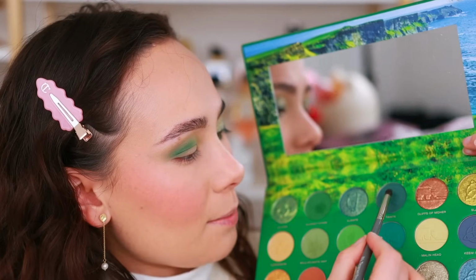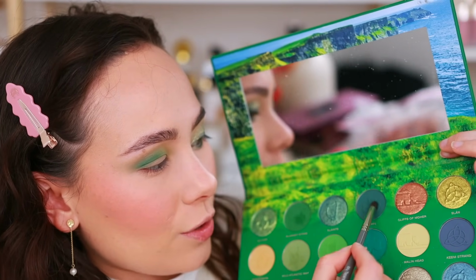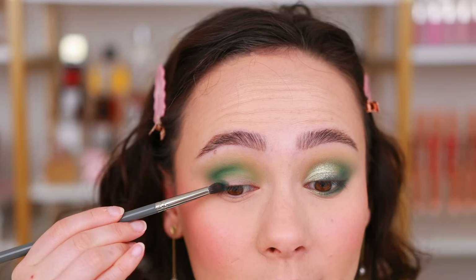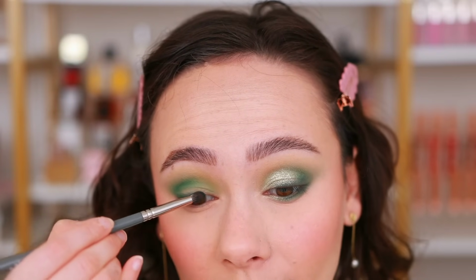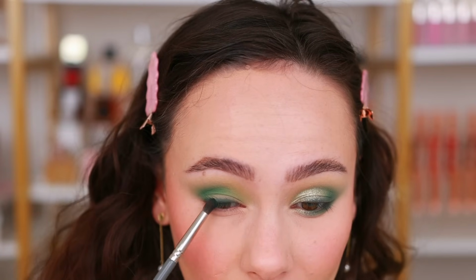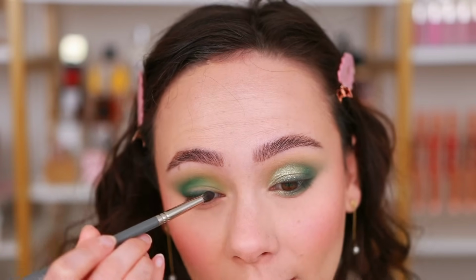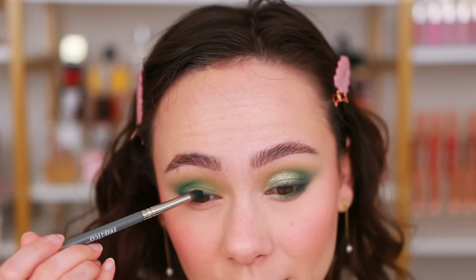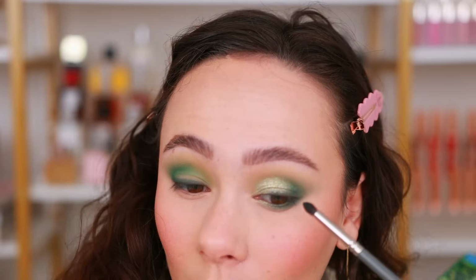And then next I'm going to take a pencil brush. This is a My Kit Co 1.16, and I'm going into this dark green shade here. And I'm going to run this along my upper lash line, like so, to give some depth to the look. I have not been doing eyeliner recently for like the last 8 months. Just been liking using eyeshadow for that purpose. I think I'm even going to go in over here and redefine it some more.